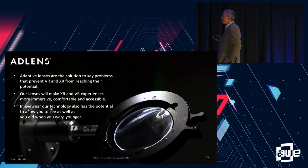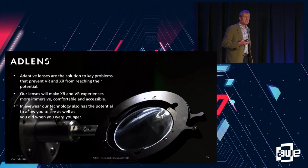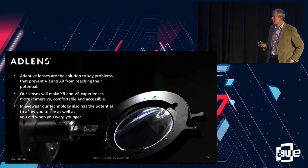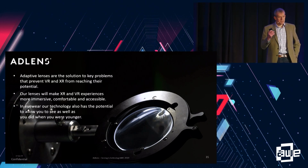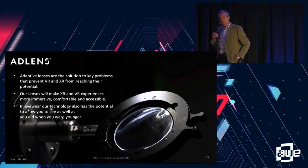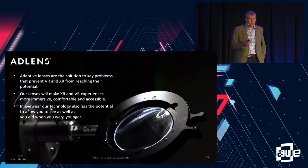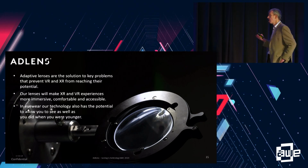So really just to wrap up and summarize, we believe adjustable focus lenses are going to be a necessary component of headsets of the future. They're going to be necessary in both VR and AR type environments. There are multiple problems that need fixing. By introducing adjustable lenses, they're going to make headsets much more immersive, much more accessible, and much more comfortable for people to use. And again, at the end of the day, that's what we're all trying to do. We're trying to make headsets that people can use longer and longer.